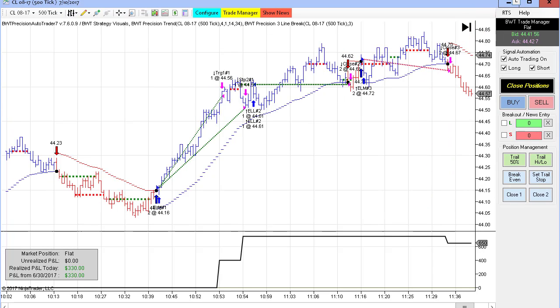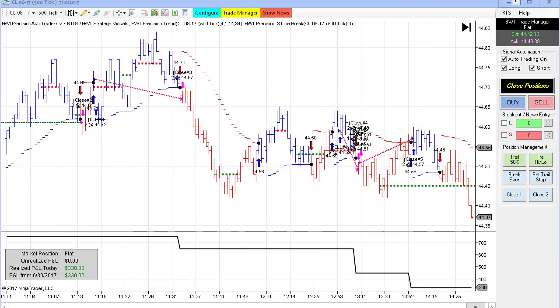Okay, next up is the crude oil on a 500 tick chart using our line break logic, and this did 330 for the day. We had an equity high of about 700, and then we had a couple of losers here.